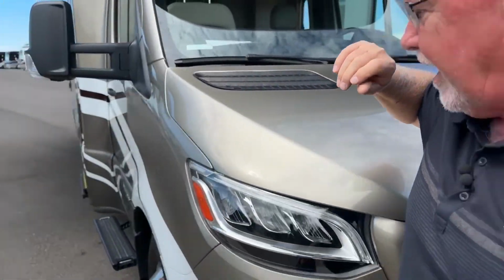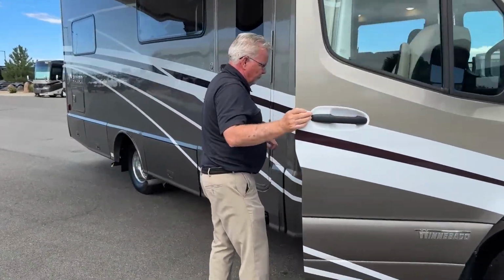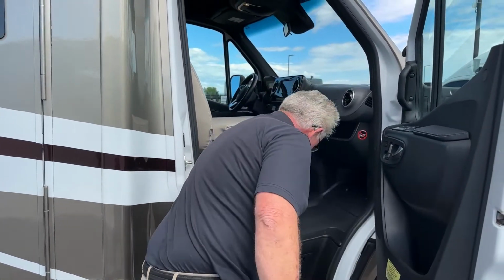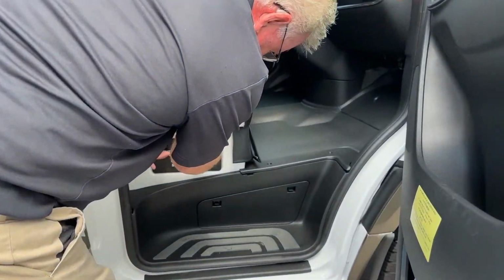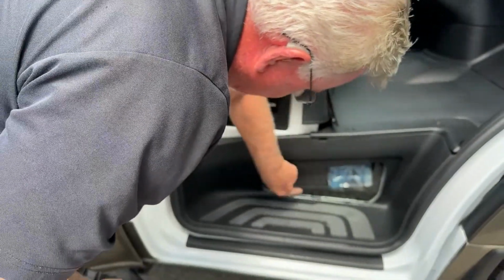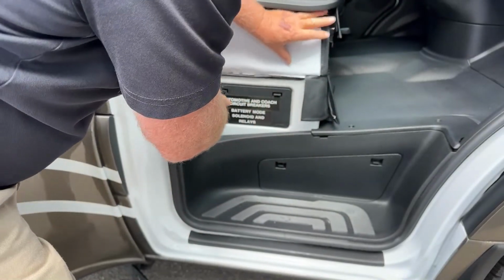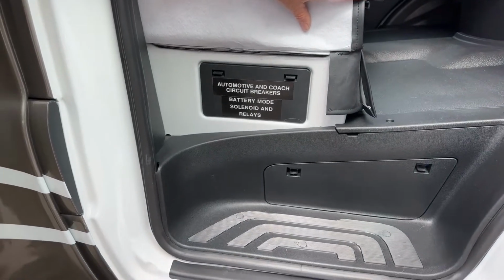Okay, let's go ahead. Before we step inside, I wanted to show you something over here too. First of all, I'm going to spin this around. Under here, we've got a little compartment. Here's the jack that they give you if you do need to change a tire on the road. And then you've got some more solenoids and access right there. I'm not going to pull it out.